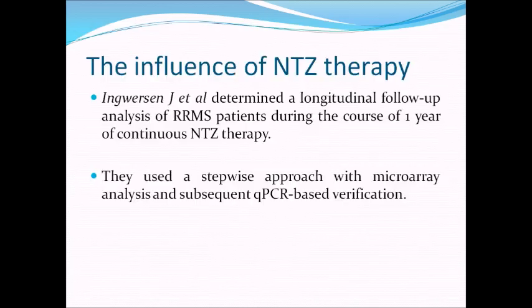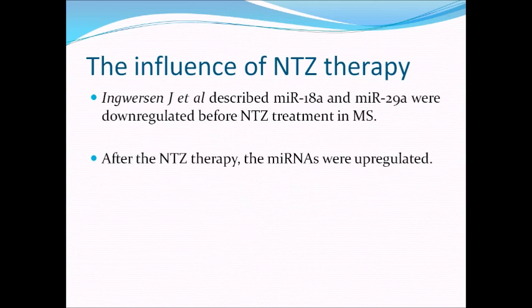In the third paper, these researchers performed a longitudinal follow-up analysis of RRMS patients during the course of 1 year of continuous NTZ therapy. They used a stepwise approach with microarray analysis and subsequent quantitative PCR verification. They described that microRNAs 18A and 29A were downregulated before NTZ treatment in MS, but after 1 year of NTZ, the microRNAs were upregulated in B cells.